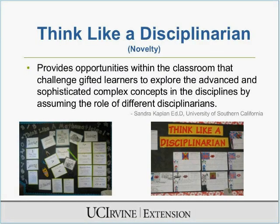I was recently grading some work for the teachers that I train, and I kept a few and I brought them with me tonight to share with you because when reading the reflections of my teachers and their use of think like a disciplinarian in their classroom, I was so pleased and proud and a little envious that I couldn't have been in the classroom with the students learning.